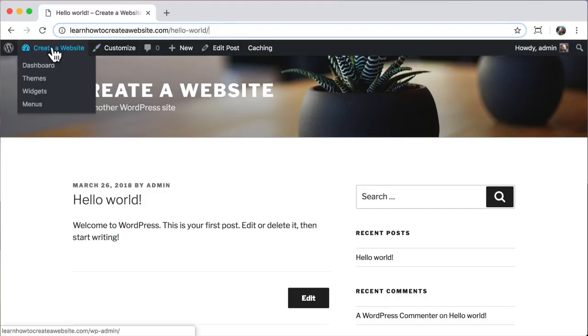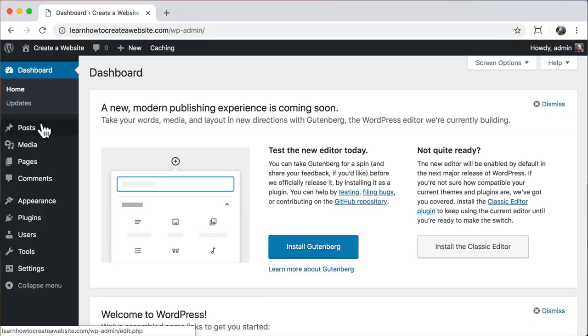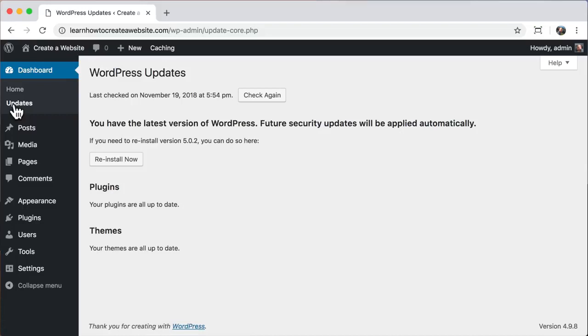All right, the next thing that we're going to do is make sure that WordPress is up to date. So we're just going to hover over our website name and go back into the dashboard and then click on updates. And it looks like our WordPress is up to date. So that is perfect. The next thing that we're going to do is change the theme of the website. The theme of the website is the design of the website. It's what the website looks like. So right now when people visit, our website looks a certain way. But if we change the theme of the website, it will look different and much better.